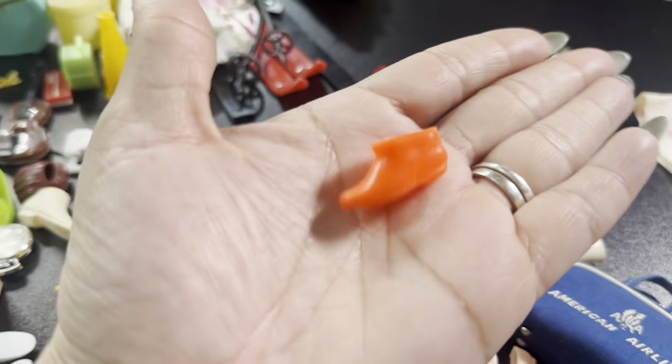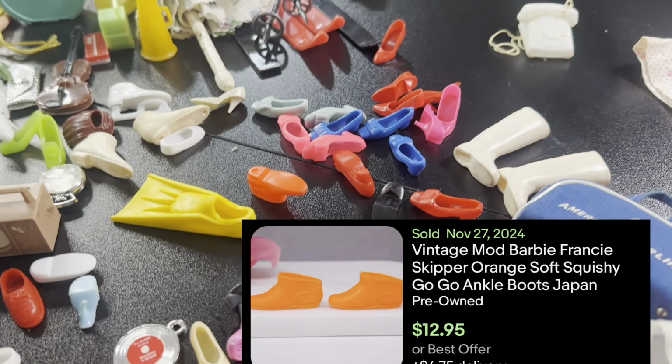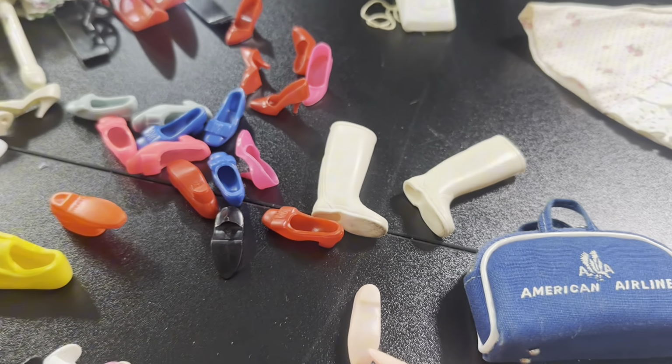These little Francie Skipper boots, these are about $10 a pair. I have 2 pairs of those. These are Skipper boots right here. See how small those are? Those are going to be Skipper's riding boots.